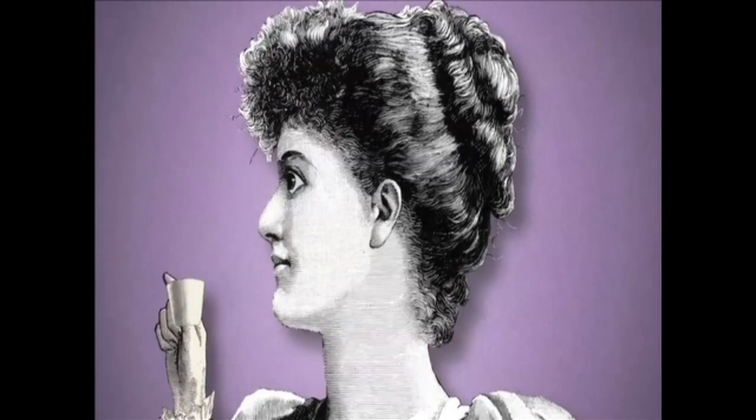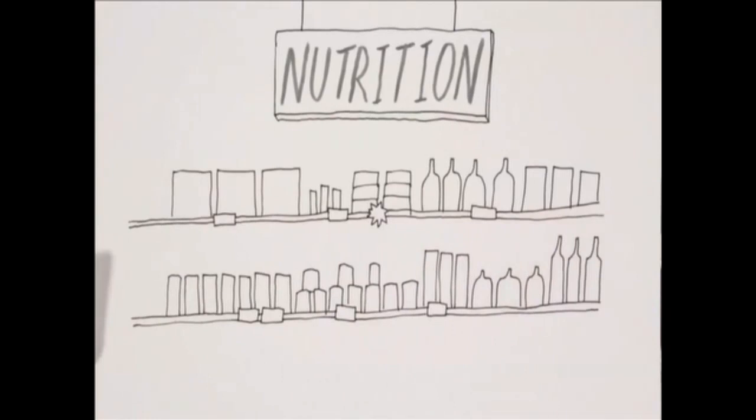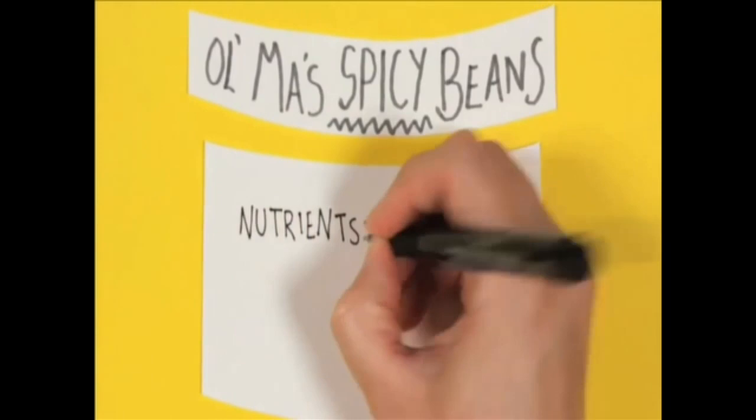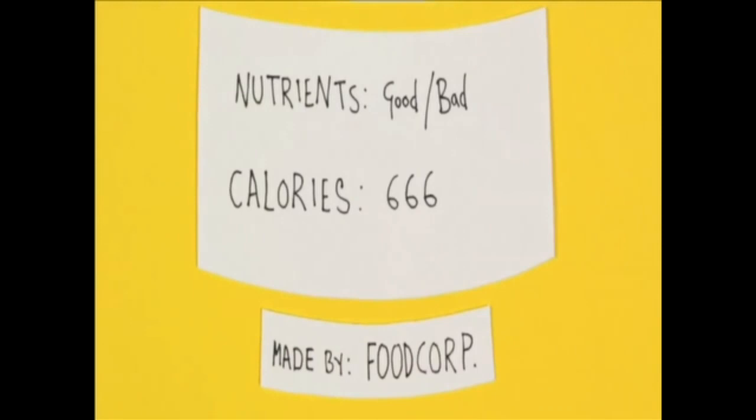When I started learning about nutrition, about which, by the way, much less is known than you might think, I learned that what mattered most about one's health was not necessarily the nutrients, good or bad, that you were consuming or staying away from, or even the calorie counts. What predicted a healthy diet more than anything else is the fact that it was being cooked by a human being and not a corporation.